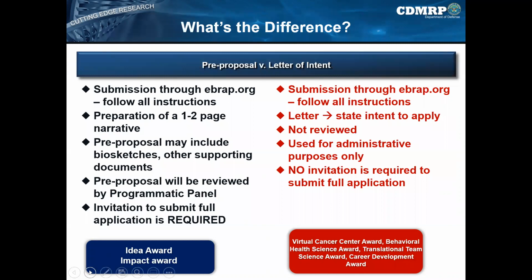For the Virtual Cancer Center Award, the Behavioral Health Science Award, the Translational Team Science Award, and the Career Development Award, these are all letter of intent and used for only administrative purposes and are not reviewed. Let's go to the next slide.